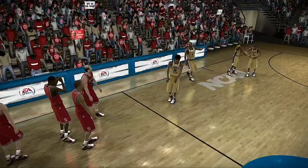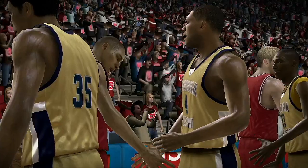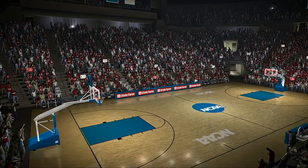Georgia Tech is on their way to the Sweet 16 now after dispatching both their first two foes. I'll tell you, Brad, these young men are bringing their A game, and their third-round opponents better be prepared because these kids are looking to go all the way, baby.